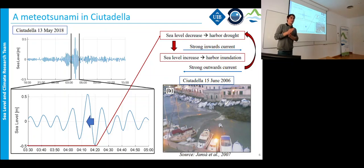But in terms of building something that breaks this meteotsunami wave, I think that it is very complicated, because the meteotsunami wave is, I don't know anything about harbor engineering, but I think that it's a very big wave, like a tsunami wave. A tsunami wave is very difficult to stop, and this is the case too, but I don't know.